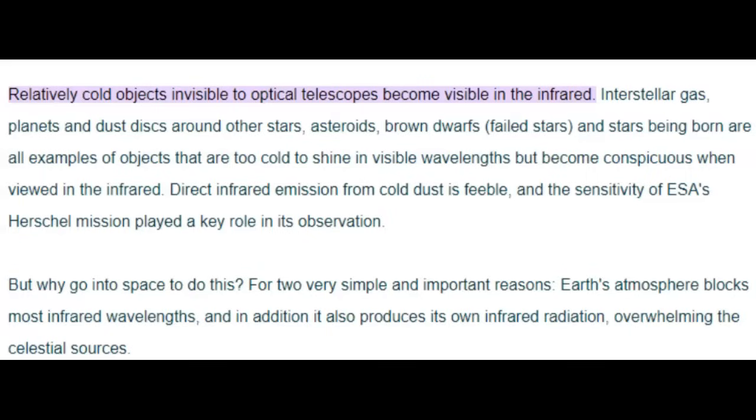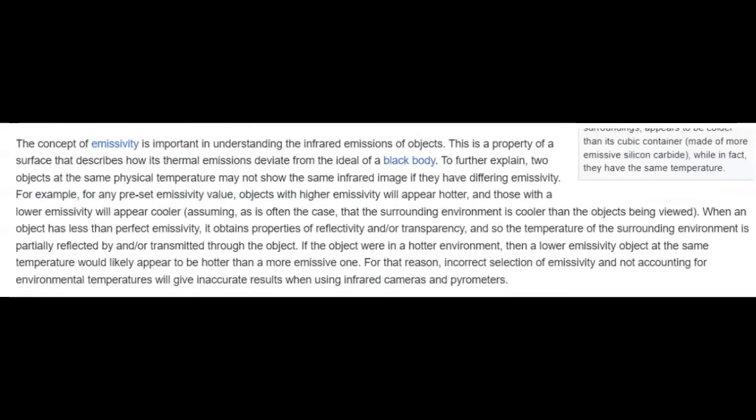Now, again, this has got to do with the wavelengths and the temperatures. Now, this concept, guys, and it's very important to understand this, it's talking about the emissions that come from an object. In other words, two objects can have the same size but have different emissions depending on what they're made of, the composition, and things like that. It's important, it says, to understand the infrared emissions of objects.